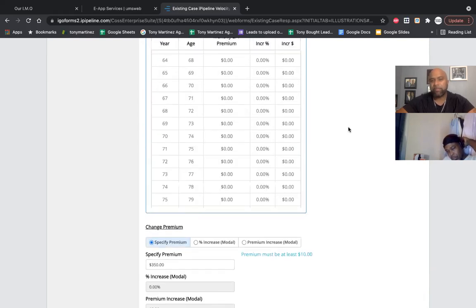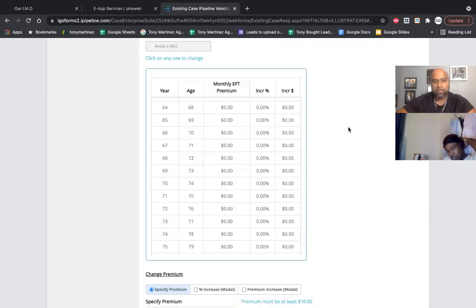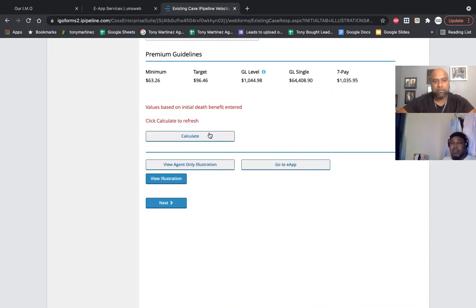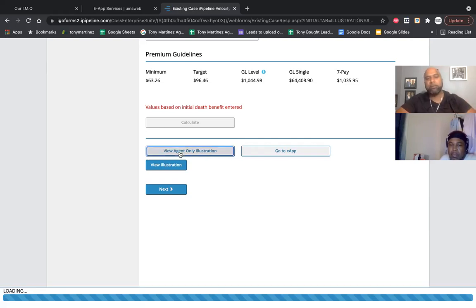So I'm essentially creating the same thing that I just did with NLG. It's just a different illustration software. So now let's look at the illustration. We've got everything in place. Got the monthly payments. We've got the increasing contributions. We've got the riders. Let's do right here. You can view agent only illustration. So this is your view. This is not the one you can print and give to the client. But you can view it now and kind of see if it's worth doing it, if it makes sense. And I always like doing that with IULs. I want to see that the back end numbers look strong.